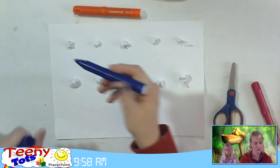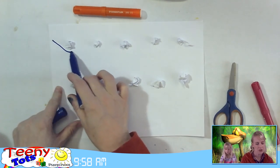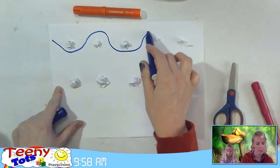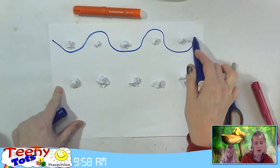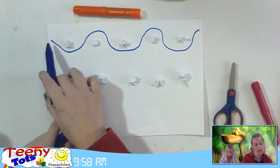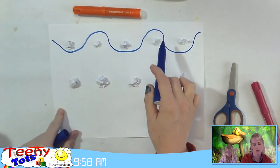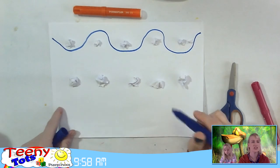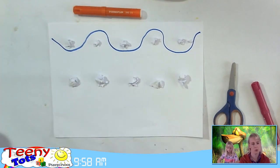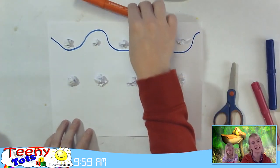Now what we're going to do is we're going to go in and out of the balls. Okay, watch. Down, up, down, up, down, up. Can you see what I'm doing? Okay, so we're going under the balls, over, under, over, under, over. Can you try and copy that pattern for me? Okay, using your paper balls. Okay, good.